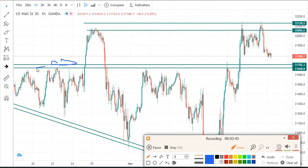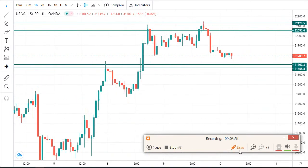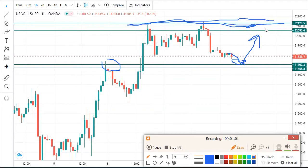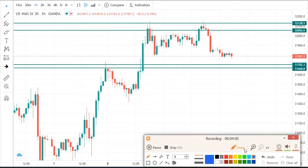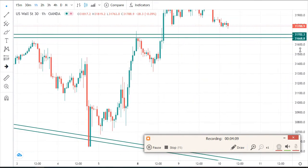You can see this point. The market was just respecting that area. So we expect the same thing to happen: the market to come and respect this point and go up. Also, we expect the market to respect this area. Then the market can start to consolidate. I hope you see that.